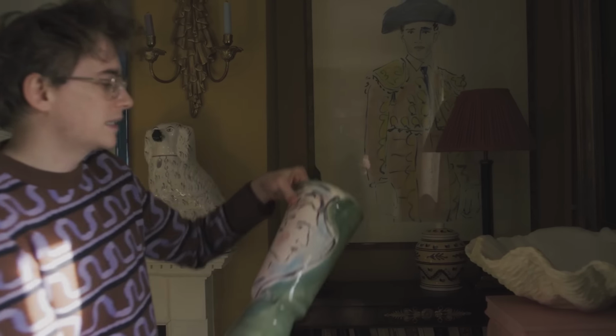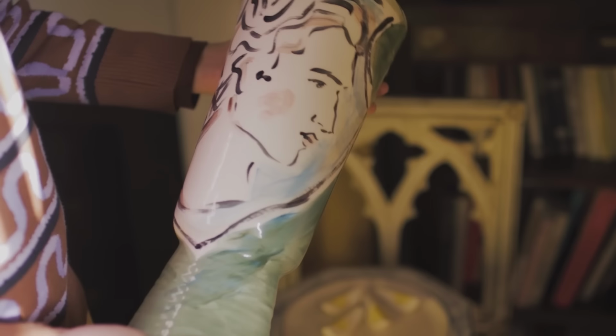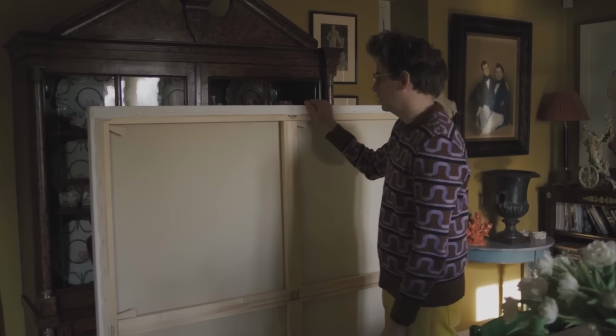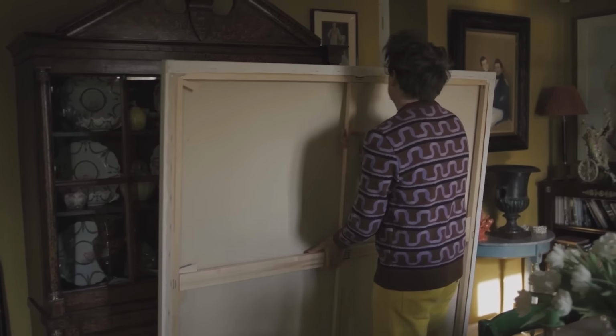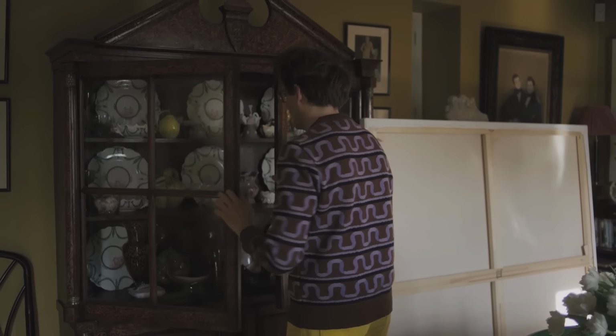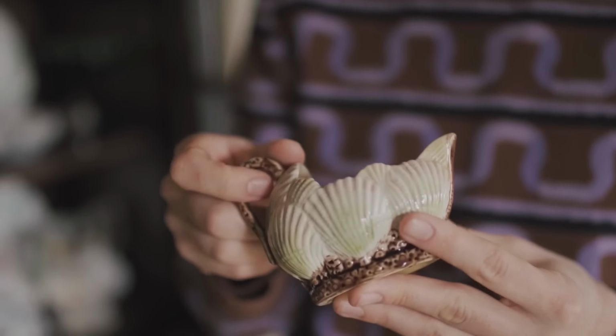I make my ceramics up in Scotland. I work with a ceramicist up there who makes things for me, and then I hand paint them. This cabinet, well, let me move this out of the way first. This is a canvas I'm working on at the moment, which is enormous, so it has to live here. This cabinet was actually the first thing we bought for the cottage. We particularly like anything shaped like shells or fish.